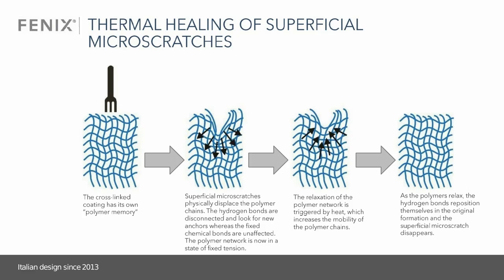And the way that we can bring that back is we want to relax the polymer network. And the way to do that is to trigger it with heat. As the polymers relax and these hydrogen bonds reposition themselves in the original formation, that's when we're going to see that the scratch disappears and it has been restored to its original surface. And this can be done numerous times as well.